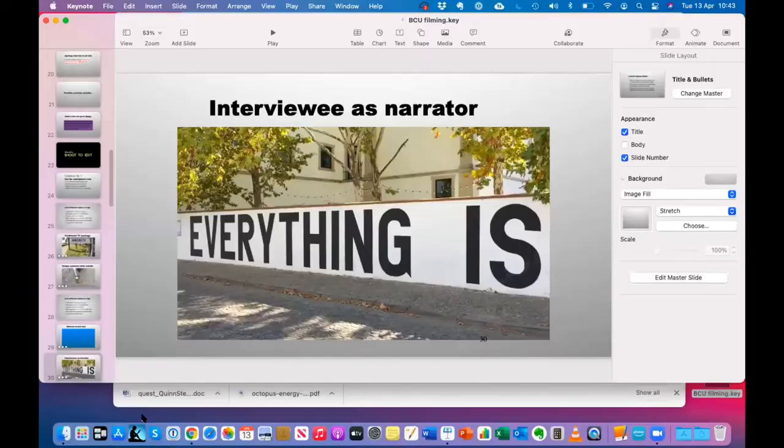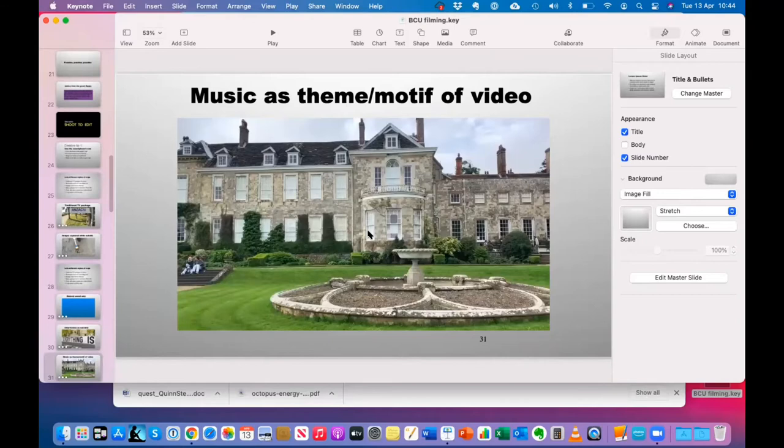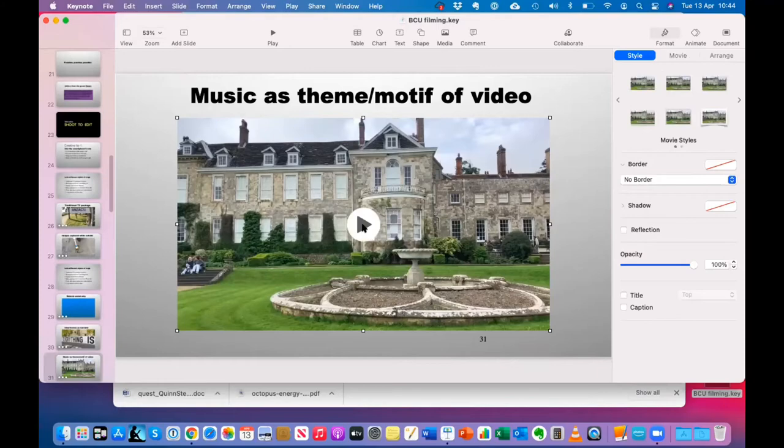So I'm not saying that's a great video, but it's an example of where you just have to use what's around you. I just grabbed some footage and some postcards from the convent shop. Another one using music, this one's a little more recent, using music as a motif. This is a famous group of musicians.